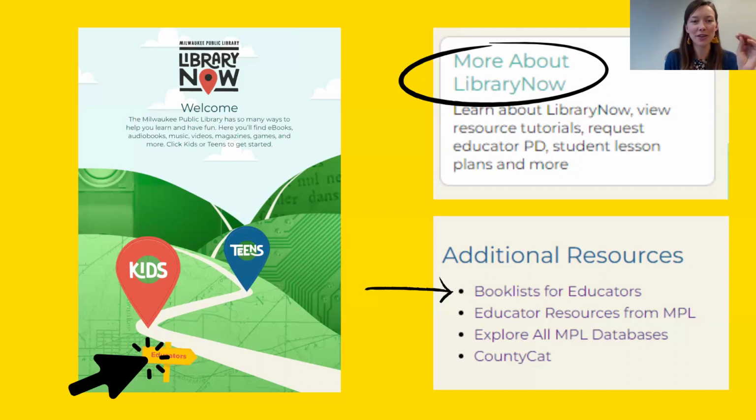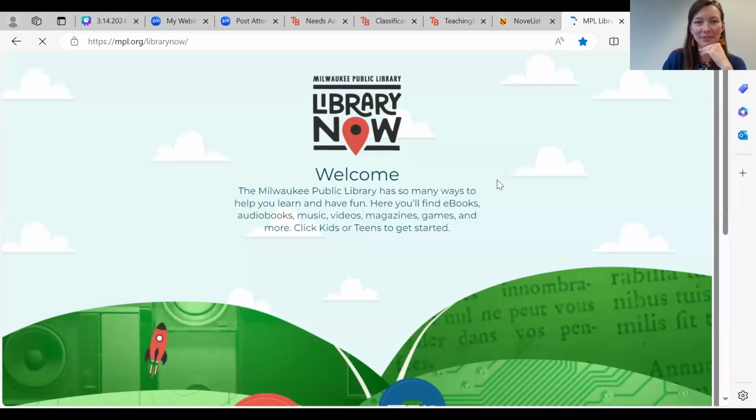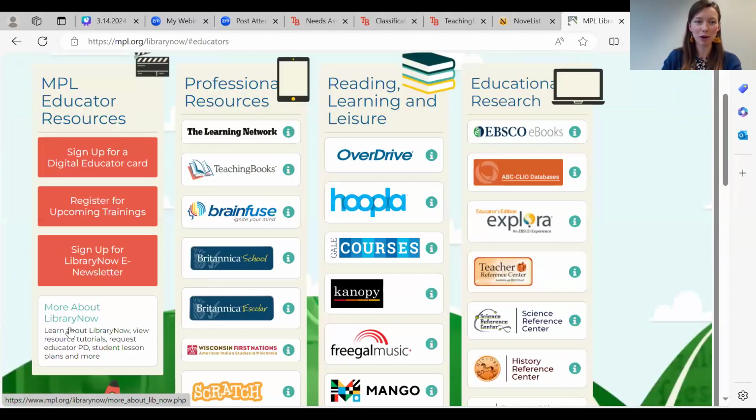So you're going to go to the Educator tab, as you can see in the bottom left corner. You're going to click it. Then go to More About Library Now, and then you're going to scroll to the bottom of the page and go to additional resources, book lists for educators. So to show you what that looks like on MPL, find educators, boom. Next up is find more about LibraryNow.